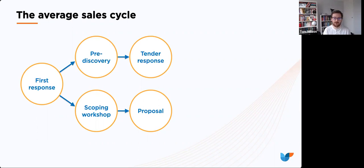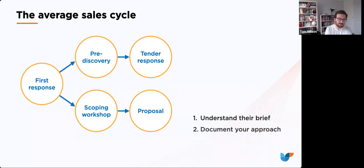Often after scoping sessions, the client will still go away and compile their own brief. So the key here to responding to this is to make sure you understand it in full and then explore how you'll deliver their requirements. If you notice there are parts that you help to shape in their brief, then you can be confident that you're in a good position and these clients are listening to you.